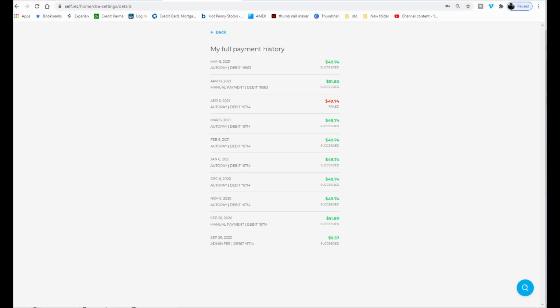Now, when I click on the More Details button, it comes up with a page with all my personal account information that I'm not going to share, as well as a full payment history option. And this, we can see, is very straightforward and easy to read with my 8 payments.